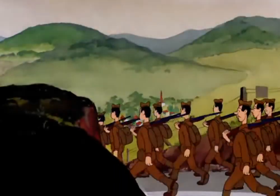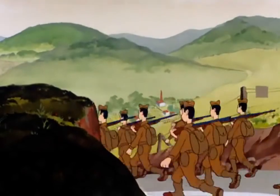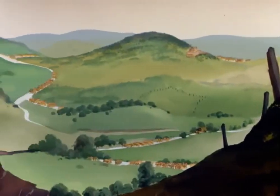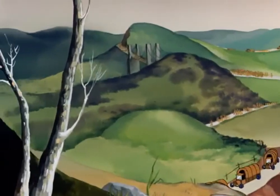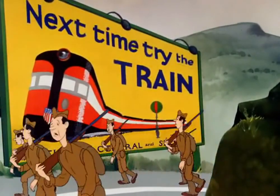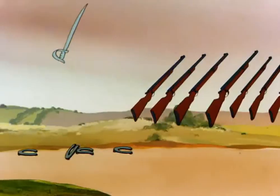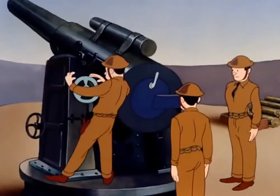The infantry is the backbone of the Army. Marching mile after mile is a matter of routine for these hardy foot soldiers. Following close behind, the camouflage troops. The artillery tries out one of its new guns.